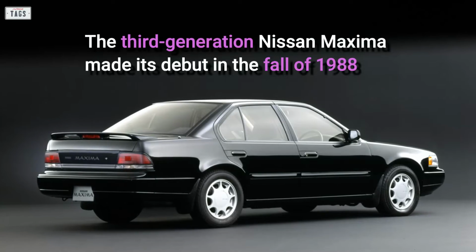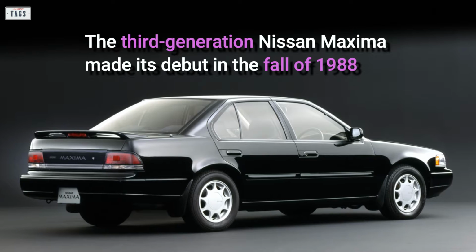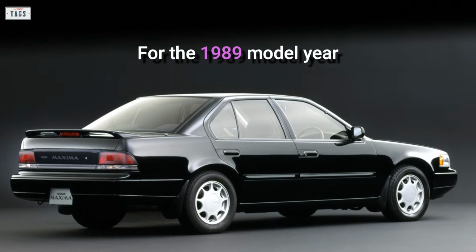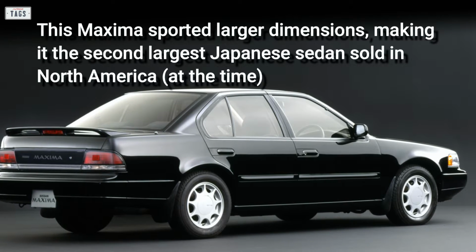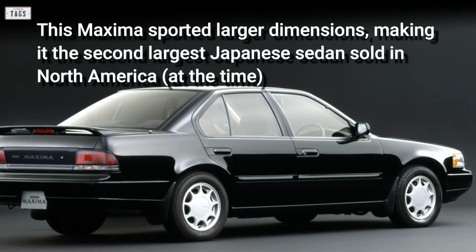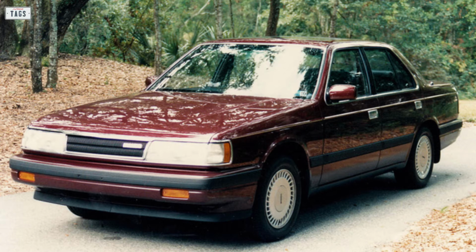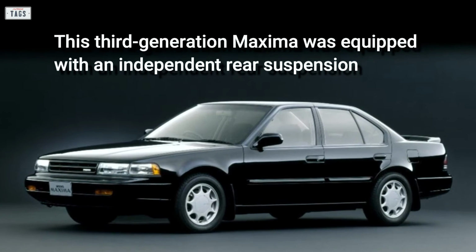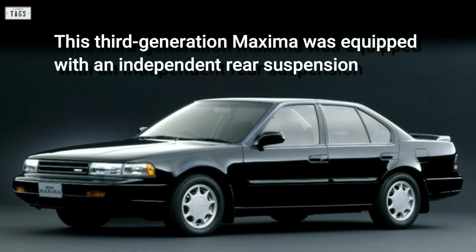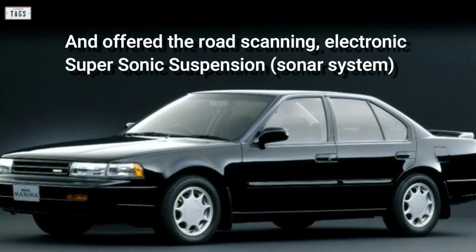The third generation Nissan Maxima made its debut in the fall of 1988 for the 1989 model year. This Maxima sported larger dimensions, making it the second largest Japanese sedan sold in North America to qualify as midsize. The Mazda 929 was the first to sport the larger dimensions. This third generation Maxima was equipped with an independent rear suspension and offered the road scanning electronic supersonic suspension.